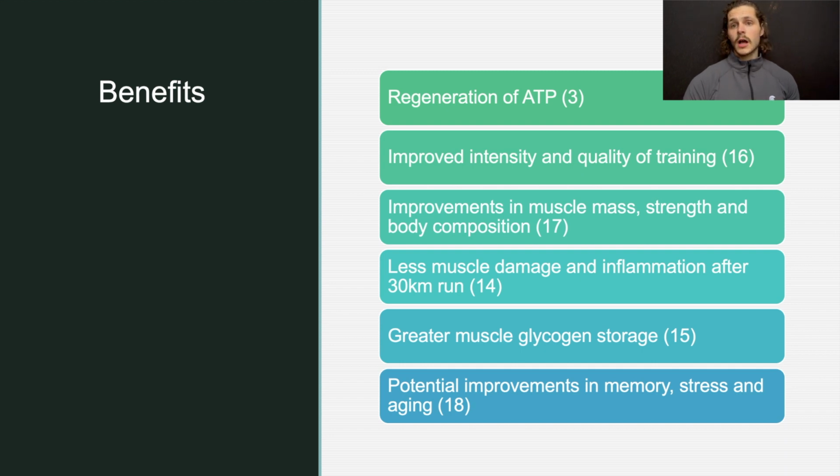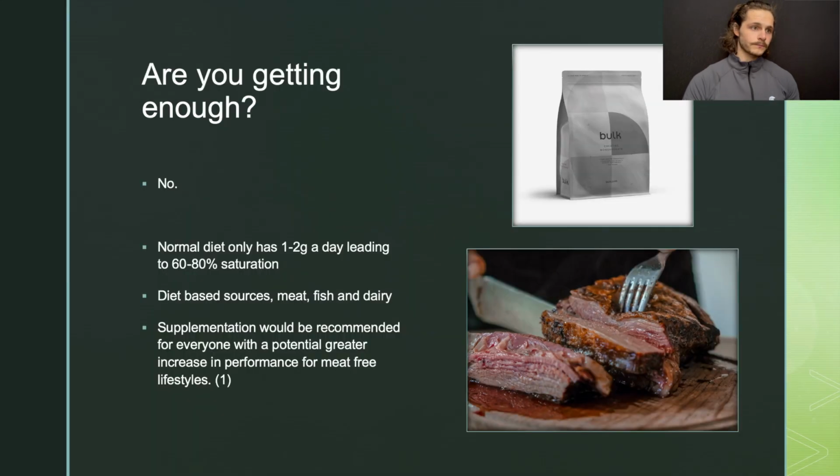Greater muscular glycogen storages, which if you watched the caffeine supplement video, we know is a good thing. The more glycogen we can store in our body, the more likely we're going to be able to maintain a high level of performance, so that's beneficial. And potentially even improvements in memory, stress, and aging. I say potential as it's not really been confirmed, but if there's a slight chance of that, I'm all for it.